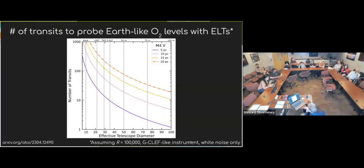Next, we have models of the number of transits that we need to probe Earth-like levels of O2 with these ELTs. This is the extent of what most past work has done. They show you these models of telescope diameter versus number of transits needed. This is for a mid-M dwarf, and these different curves are for different distances. Then these lines show the effective telescope diameter of, say, the GMT, the TMT, and the EELT, and hypothetical larger aperture telescopes from 50 to 100 meters.